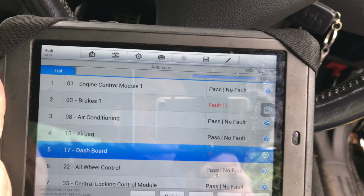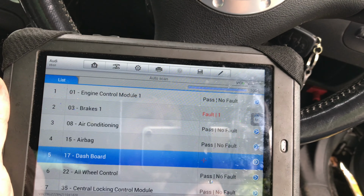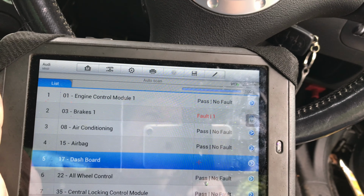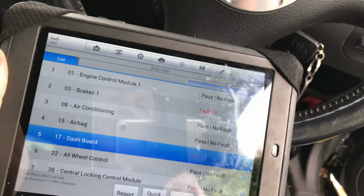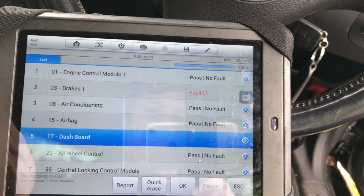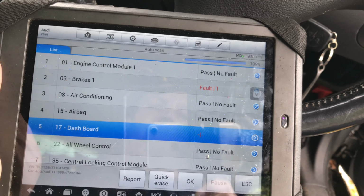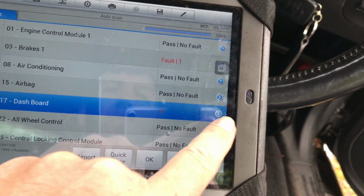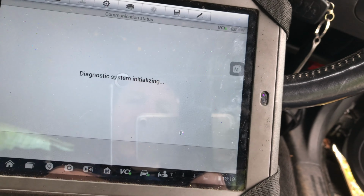So we had a rake of codes in it. The engine control module had a code saying it could not speak to the dashboard, and the dashboard had a code saying it had low voltage at pin 30. So I cleared the code and went back into the dashboard again, and you can see I have no communication now with the dashboard.